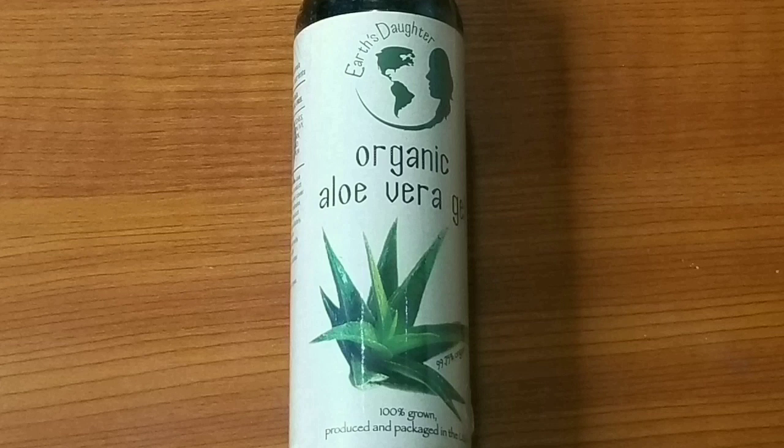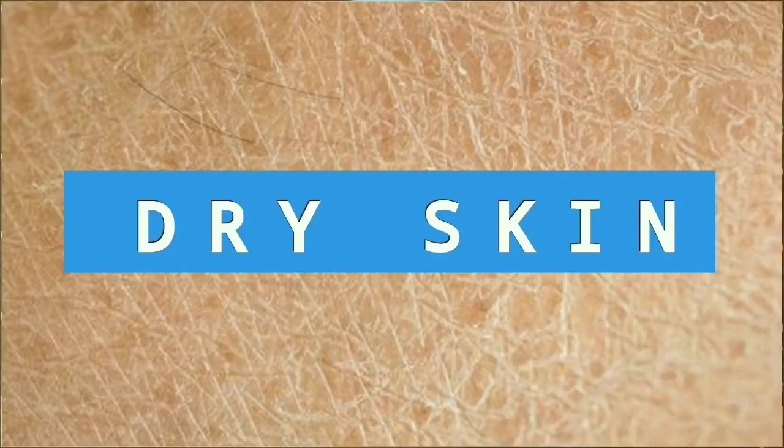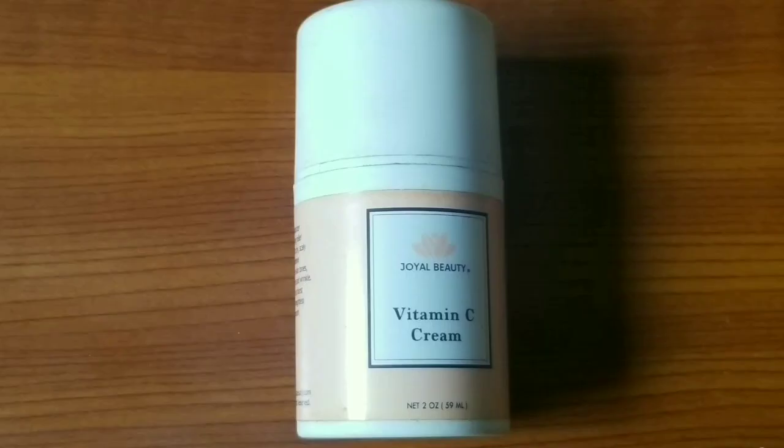My last and final product that I'm reviewing today is Joyal Beauty Vitamin C Cream. Now, are you suffering from dry or scaly and distressed skin? Then this is the product you need. Joyal Beauty Vitamin C Cream. This is a product that you need for your skin.